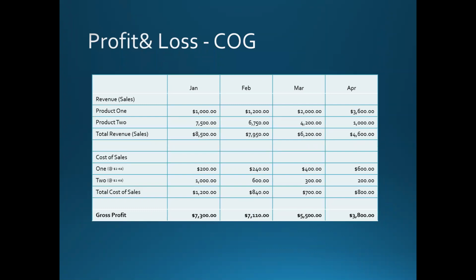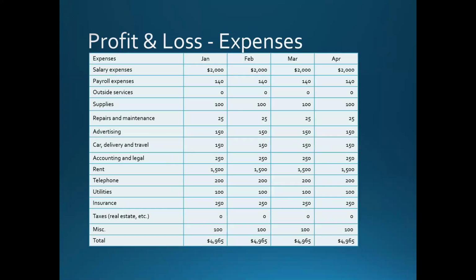But that's just gross sales, right? So we had 8,500 in gross sales. It cost us something to sell those things, so there's a cost of goods sold. So we take our gross revenue less our cost of goods sold. Now we have a gross profit of $7,300, but we have to pay some bills.